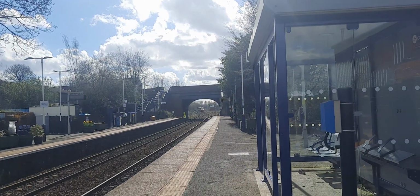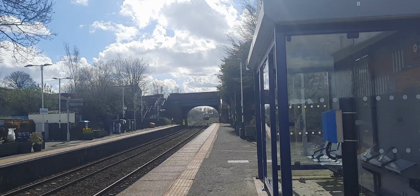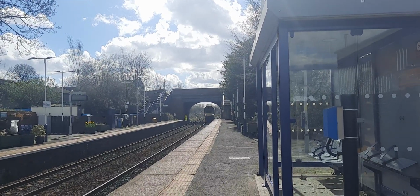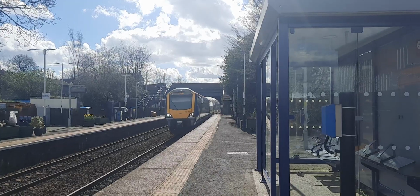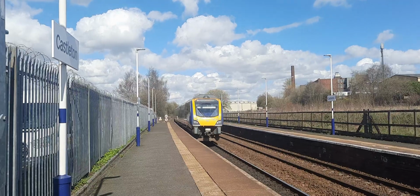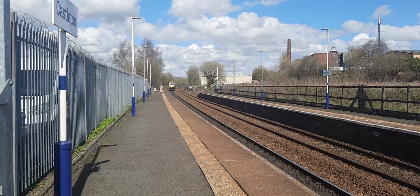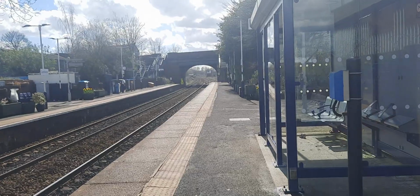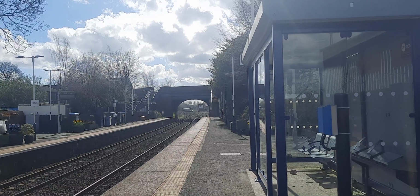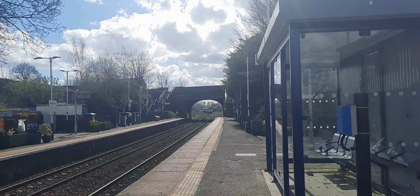And now coming through will be a singular Class 195 running from Manchester Victoria to Leeds. Worked by 195127. And the next TransPennine to come through will be a pairing of TransPennine Express 158s running from Manchester Victoria to Saltburn.